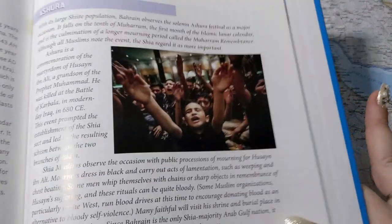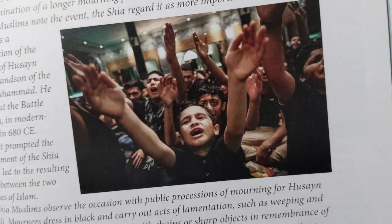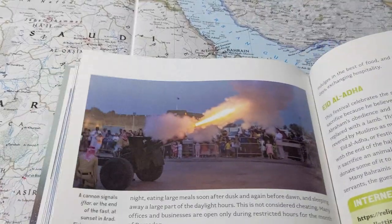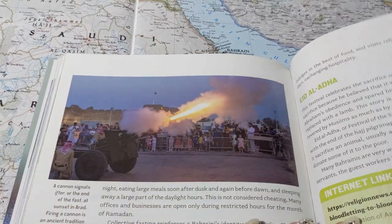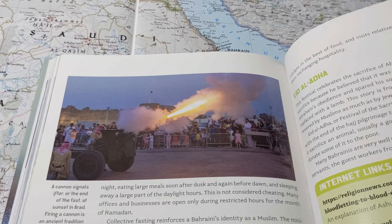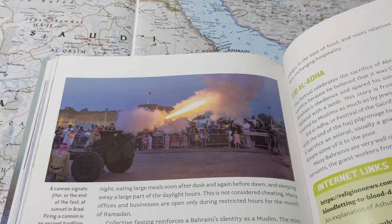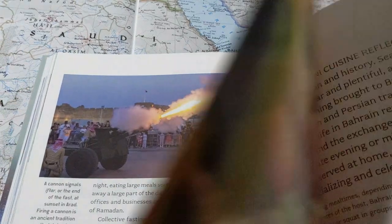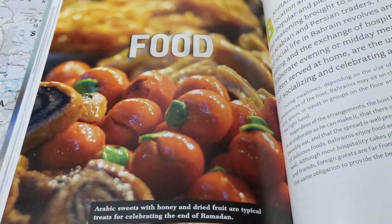Here's another picture from Ashura, which kind of shows you what kind of holiday it's like. It's a sad day. You're supposed to cry and weep and mourn and all of that. And this is not what you think it is. Calm down. That is a cannon firing to mark the sunset during Ramadan, saying, hey, the sun's down, time to eat. And here's the food that you eat.